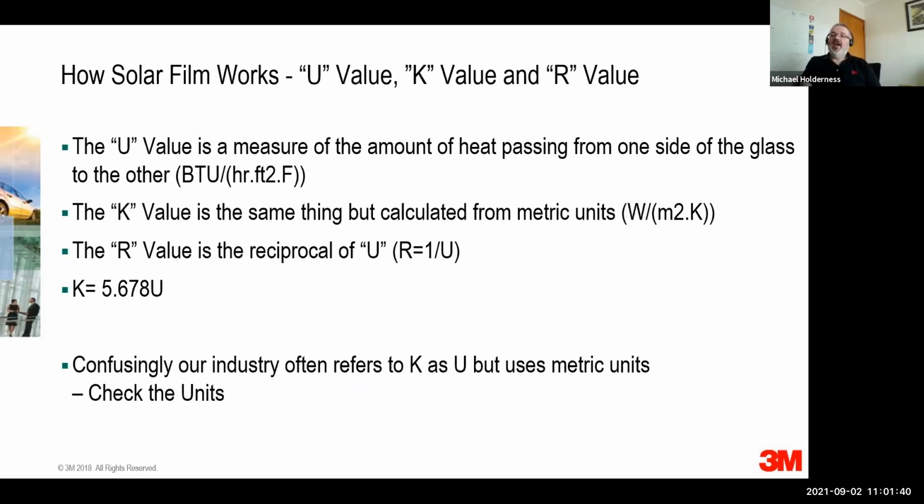Okay, the next one is U, K and R value. This is where it gets a bit complicated, so bear with me. The U value is an imperial measurement measured in British thermal units per hour square foot Fahrenheit. And I reckon everyone's going, oh my God, what the hell does that mean? Essentially, it's a measure of how much heat passes from one side of the glass to the other. It's energy transmission. It's how much energy went through that glass. That's the old imperial units.